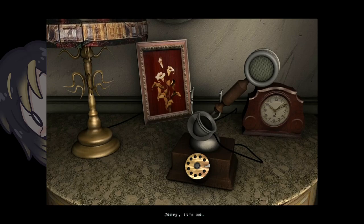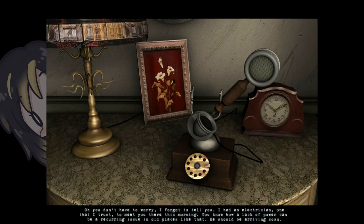Hello? Jerry, it's me. What's up, Michael? Everything seems to be fine, except the lights don't work. Oh, you don't have to worry. I forgot to tell you. I had an electrician, one that I trust, to meet you there this morning. You know how a lack of power can be a recurring issue in old places like that. He should be arriving soon.